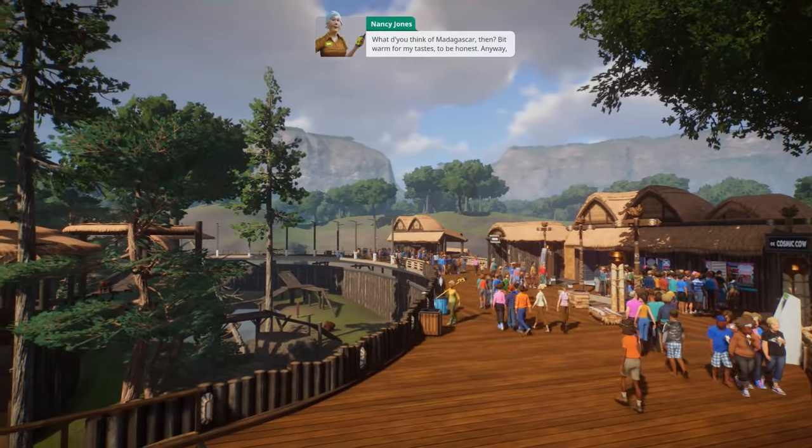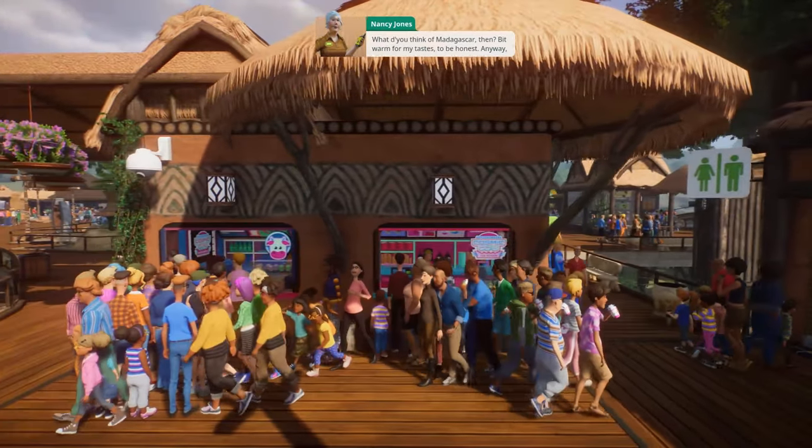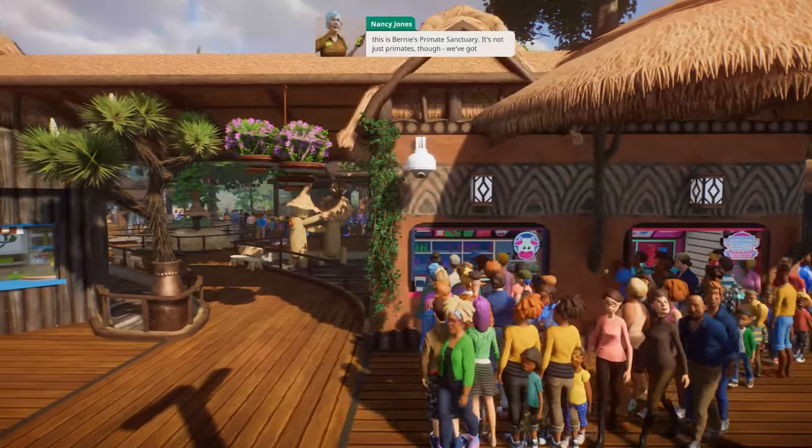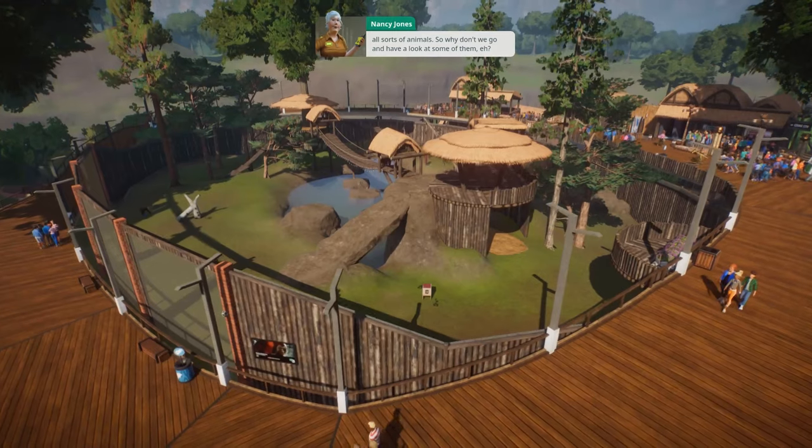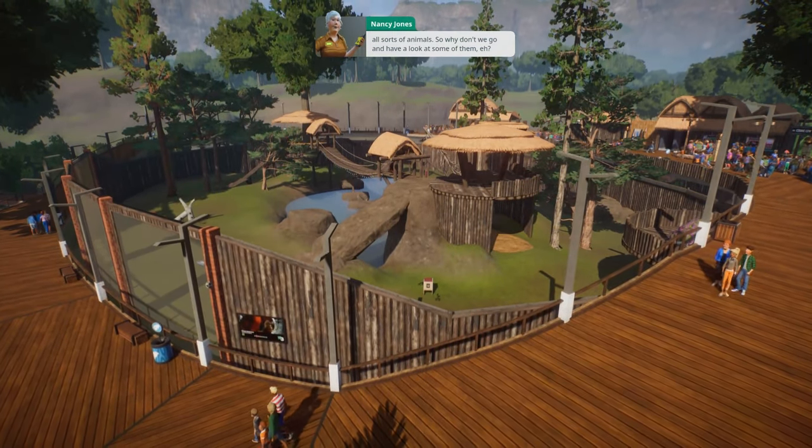What do you think of Madagascar, then? Bit warm for my taste, to be honest. Anyway, this is Bernie's primate sanctuary. It's not just primates, though. We've got all sorts of animals. So why don't we go and have a look at some of them, eh?